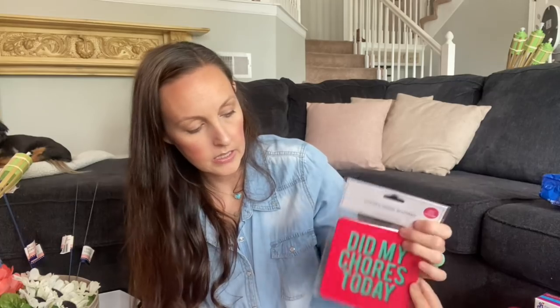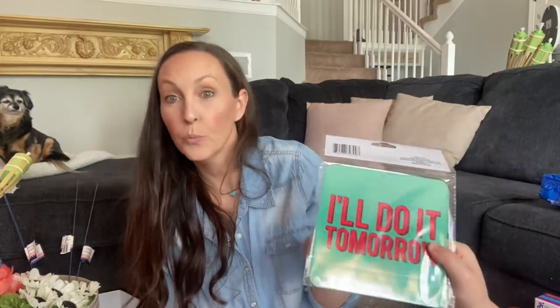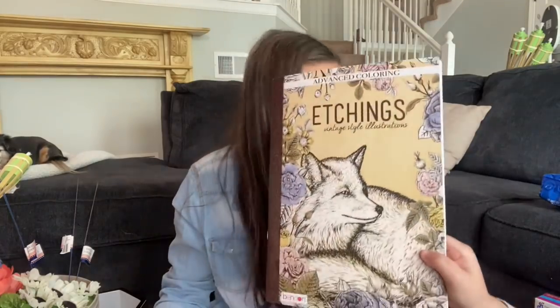And what does this say? So this one says, show them this side, did my chores today, I'll do it tomorrow. So this one would be great for the fridge. And then of course, this one could be good too for the washer dryer or the dishwasher. Or you can stick it on the front of the stove in the morning so you guys know, okay, it's his turn to cook, it's her turn to cook. So I thought that was fun.